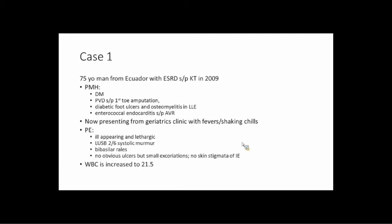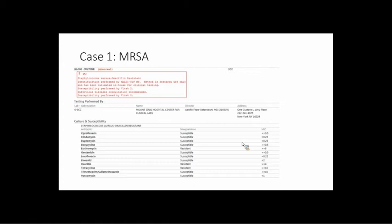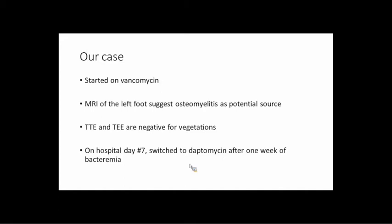His white count is 21. And not surprisingly, he grows MRSA. We know that this is MRSA because we look at the oxacillin here, which says resistant. So this tells us this is staph that is oxacillin resistant, or MRSA. So he was started on vancomycin. The MRI of the left foot suggests osteomyelitis as a potential source. TTE and TEE are negative for vegetations. And on hospital day 7, he was switched to daptomycin after 1 week of bacteremia.